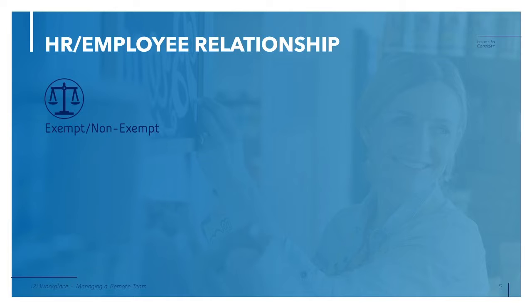So with non-exempt employees, it's important to log their time and record their time accurately. With exempt employees, it's not as important because they're paid for the job, not necessarily their hours of work. We'll talk more about this subject at the end of this module. An issue for everyone is ergonomics and also workers' compensation in the event that they were injured while performing work. So we want to make sure we take steps to ensure that the employee is working in a safe environment.